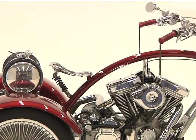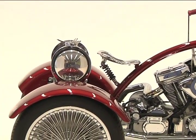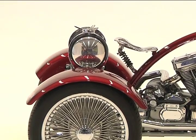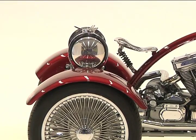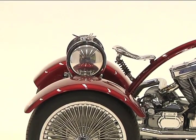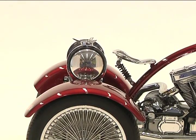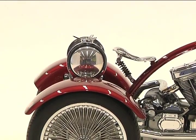All right, let's move back to, we'll get to the engine as soon as we get back from the seat and the fuel tank. Let's talk about the seat. The seat also came from V-Twin Manufacturing or Ted Cycles. And how about the tank? And the shock.